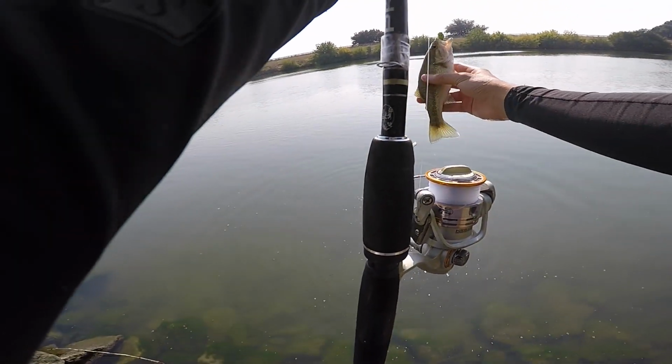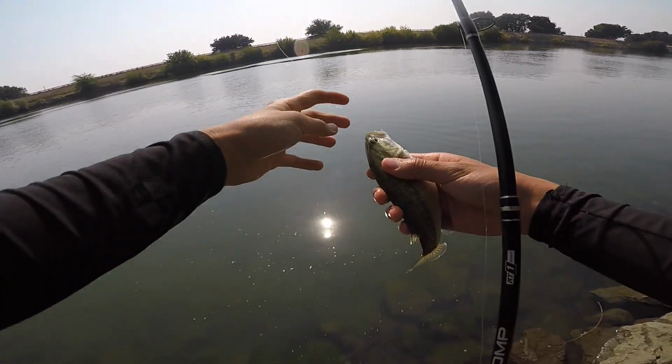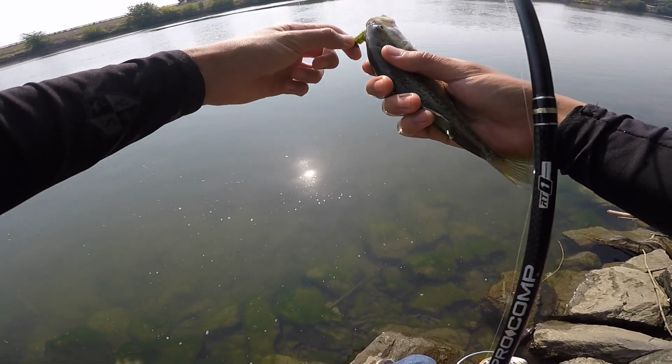As you can see, the bass bite has still been really good, but as this water starts to cool down into November, December, the bass bite will start to shut down. So if you guys want to get bass, go out there and get them now.